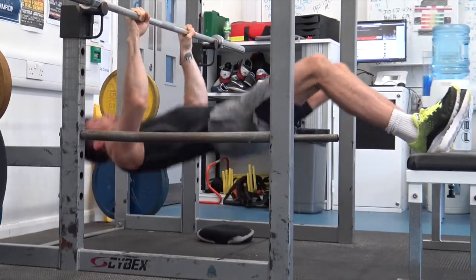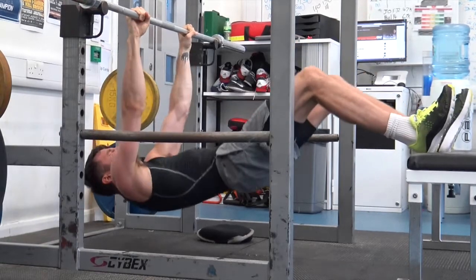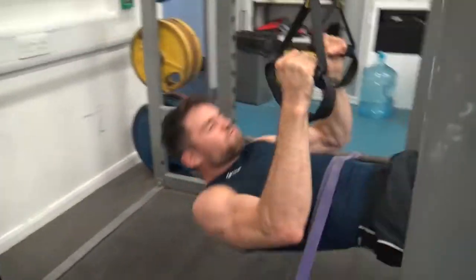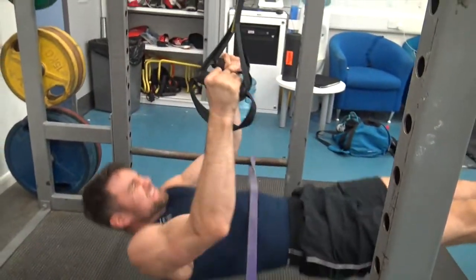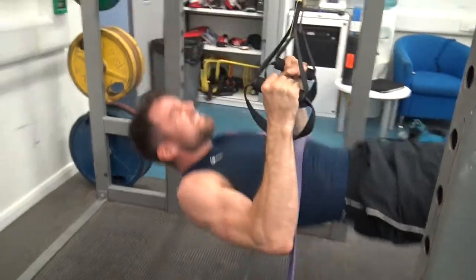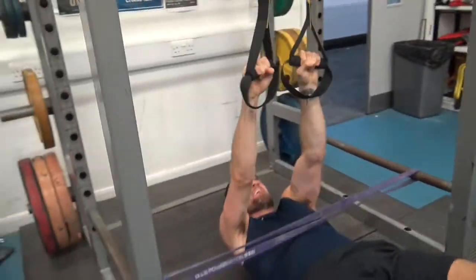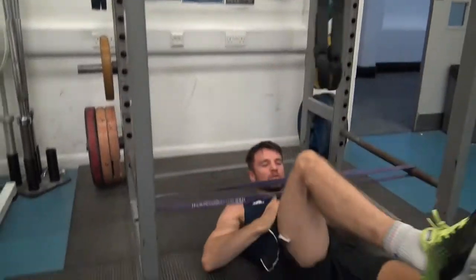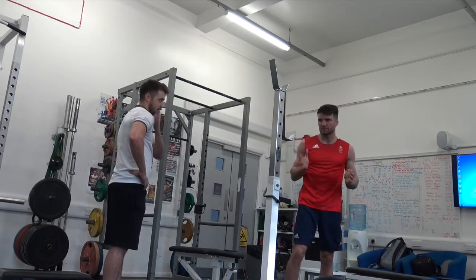Another way to overload the back for Anthony was through speed. We use a similar protocol with the accommodating resistance, putting the band across the chest and doing TRX rows like that. So Anthony had to attack each rep with speed. If not, he'd find it hard to complete the rep.